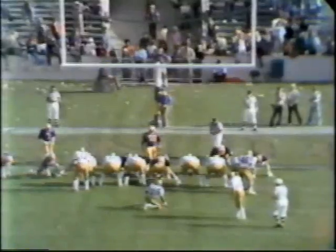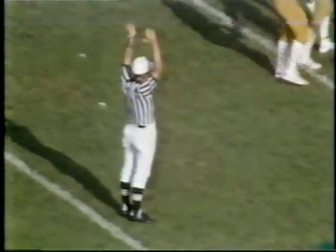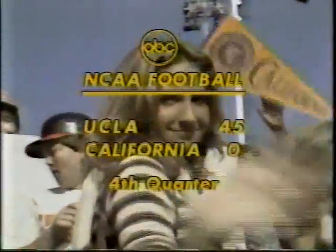Total of 11 turnovers and 9 interceptions. And it's getting embarrassing. Here's the kick by Burmeister, it is good. It is 45-0 UCLA. And what a disappointing day this has to be for the California Golden Bears.